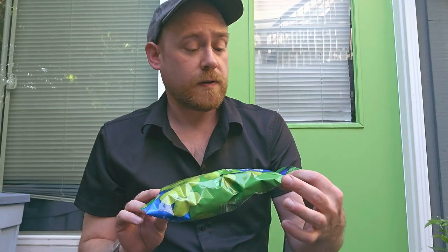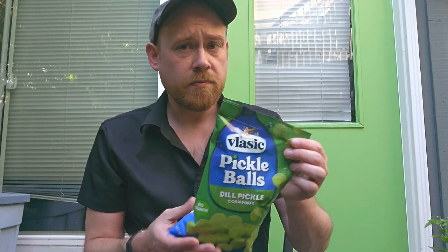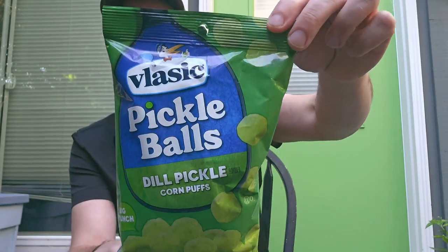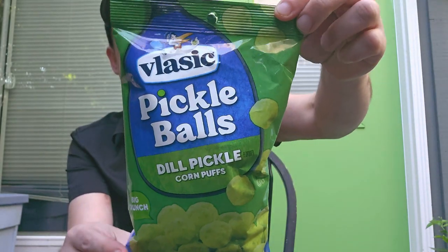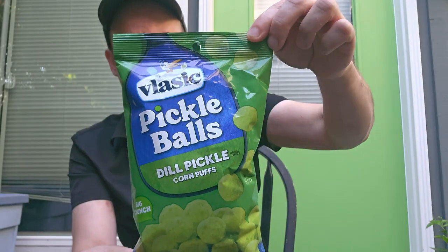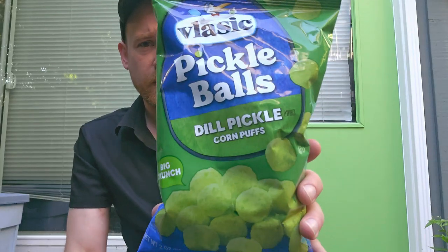Now, I found these today. They were kind of hidden. I was at a 7-Eleven today, getting a couple things for another, more extensive epic video. This one, I just thought these looked interesting. I was interested in the color. We got Vlasic, which makes the best dill pickles, of course. Vlasic pickle balls. Dill pickle flavored corn puffs. I have never seen these before. Never.